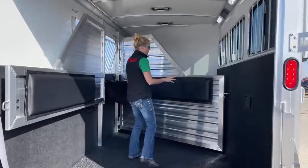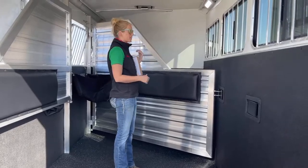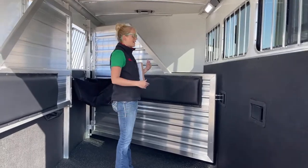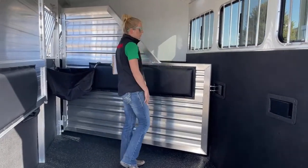Big stud divider on this first stall. They do have an escape door, so if they want to put some extra materials up front, most of the time it's just two of them going, so they've got that extra stall if they need to do extra storage. You've got padding on the dividers. They wanted their horses to be very comfortable in this trailer.